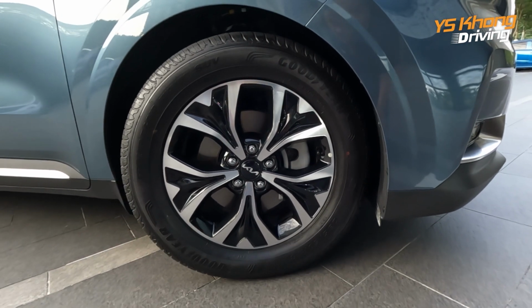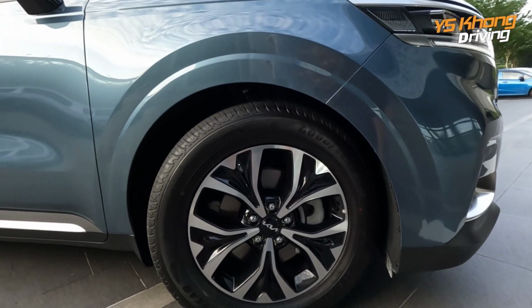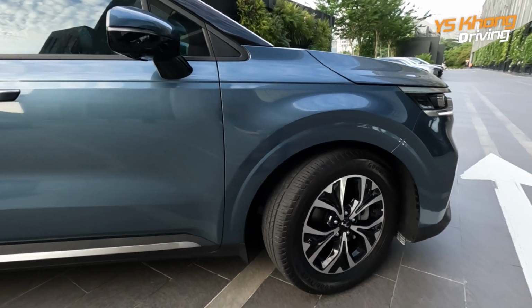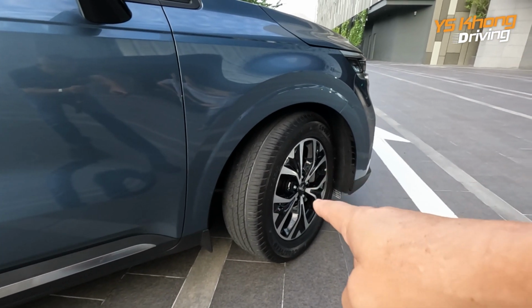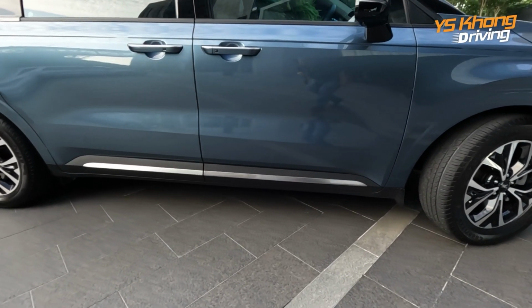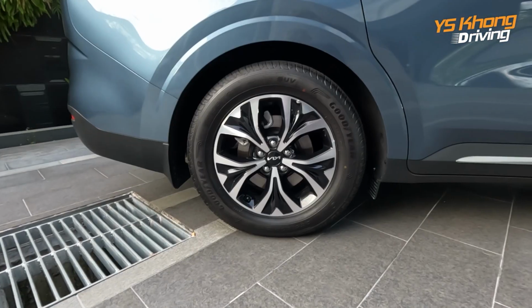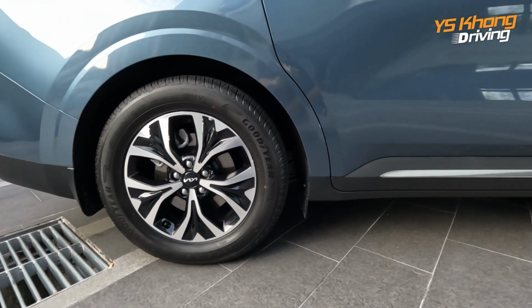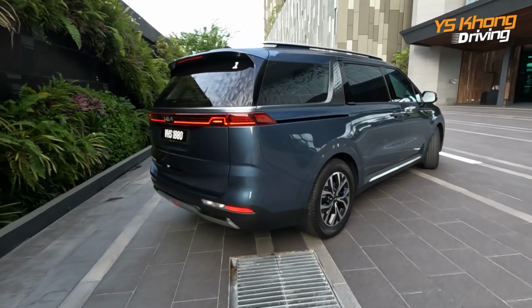You get what looks like a two-pot front caliper with ventilated disc brakes in the front. And the suspension is McPherson struts. So it's much the same as the previous one that was CBU, but I think the local content would be the rims and the tires, because for CKD, they need to try to achieve about 40% cost structure in local content. At the back, you get a solid disc with a smaller single pot floating caliper, and the rear suspension is a multi-link arrangement.